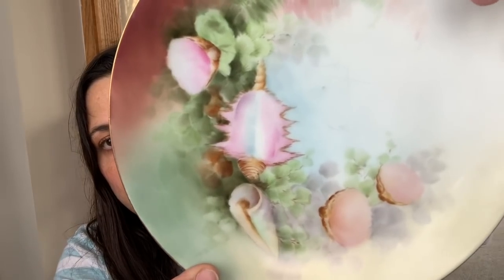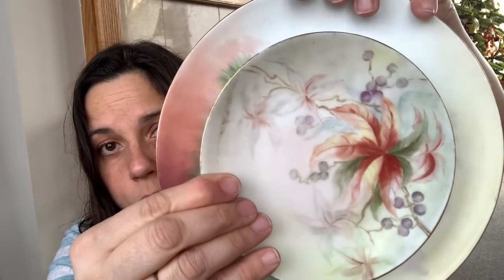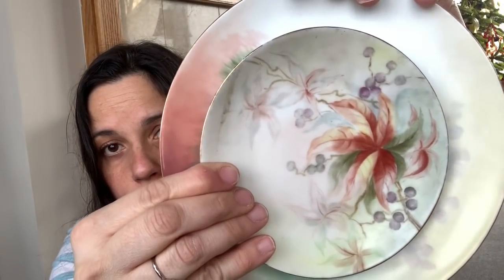Then there's this one, which has like seashells. This one has a little bit of scratching on it. And I thought it looked pretty with this one. It's the colors.